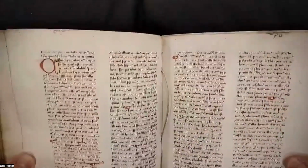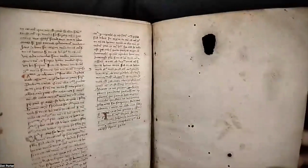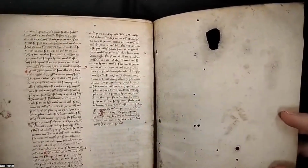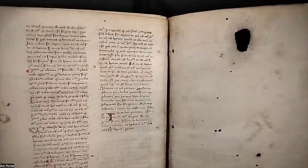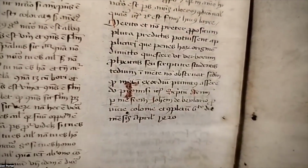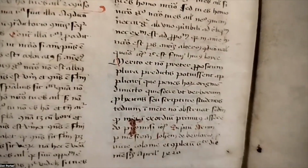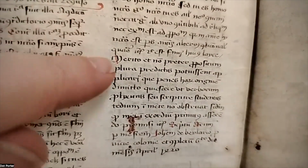And we actually know the name of the person who finished it, because there is a colophon here at the end. And a colophon, as you all probably know, is a little note that a scribe leaves. Not every manuscript gets them, but it's always nice when they do, because it can tell you things like names and dates.